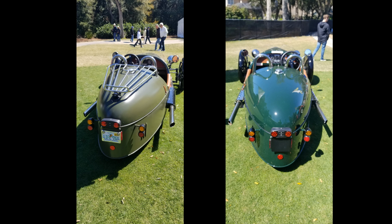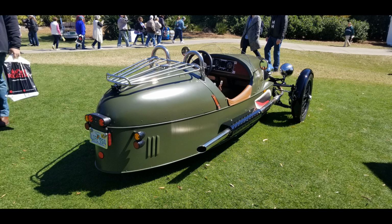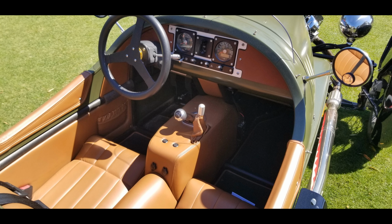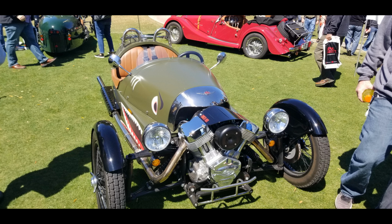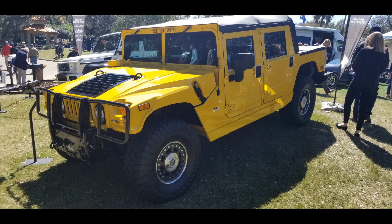And that's a view from the back of the two they had sitting there. It's an interesting looking car. And that one's fairly modern. That's not an old one. That's a newer one. You'll definitely be noticed if you show up in one of those.